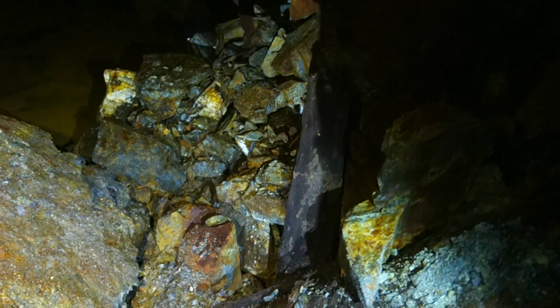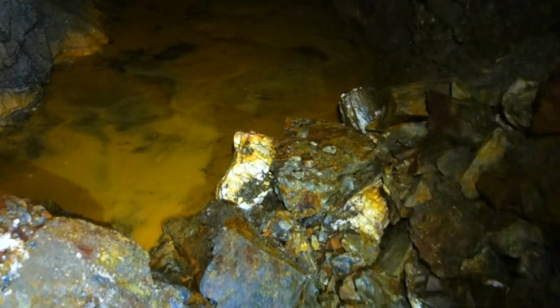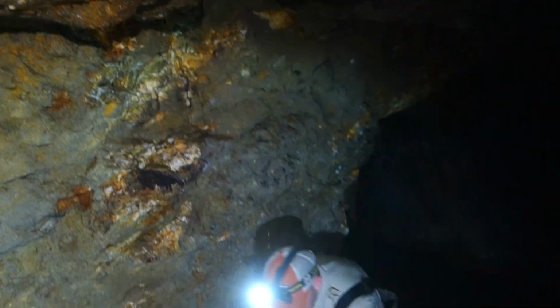Sorry, this is slow going. You guys, there are a lot of obstacles and hazards, like that, just sink into a hole. So this is just a huge blob of quartz right here.